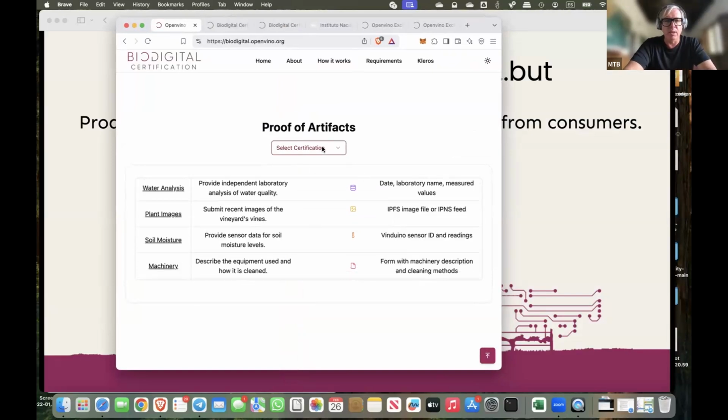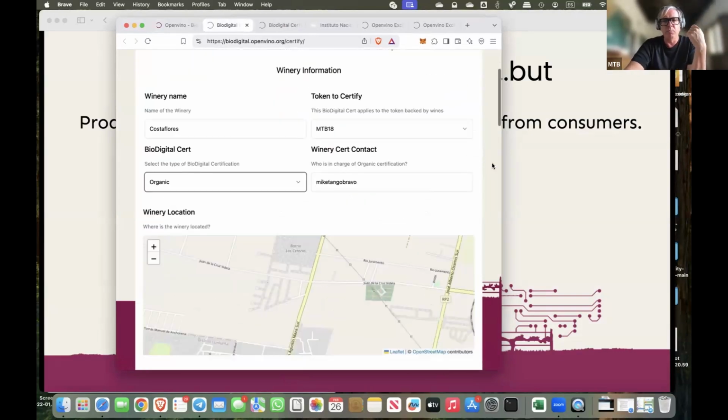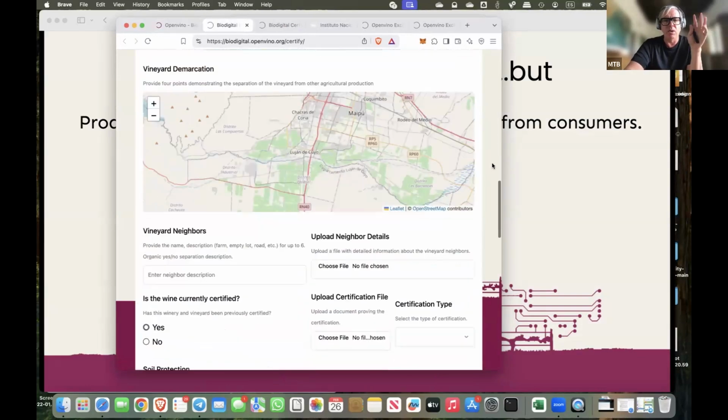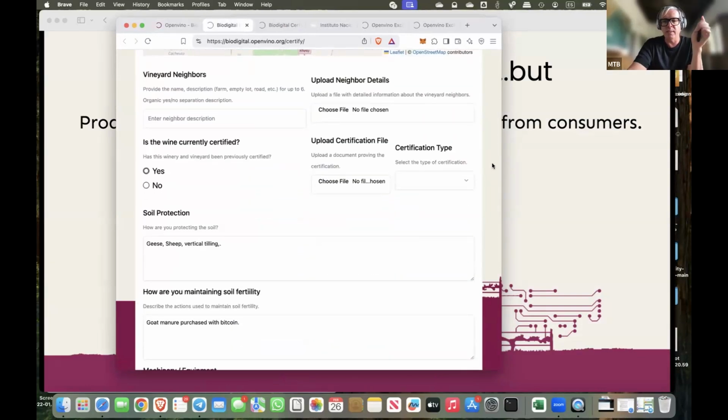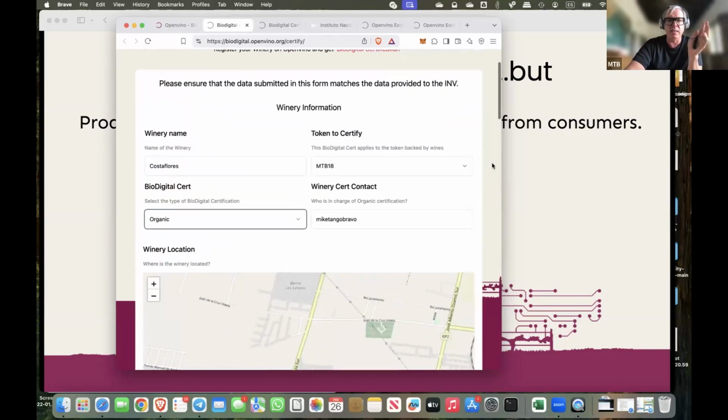A winery that wants to certify their wine as one of these different certificates, for example organic, would basically go through a form. This is a form providing text, uploading documents, but also connecting to an API for sensors, for camera data, for different types of information, providing all the information about where the grapes were grown, how the wine was made, and following the existing rules for organics, right? We've added a few things. We've streamlined a lot of things that already exist. But this is basically the process that they will do.